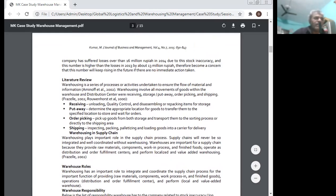Literature review. Warehousing is a series of processes or activities undertaken to ensure the flow of material and information. Warehousing involves all movement of goods within the warehouse distribution center, where the activities are receiving, storage, put away, order picking, and shipping. Receiving means the unloading, quality control, and disassembling or repacking of items for storage.